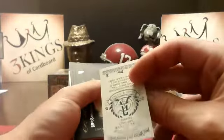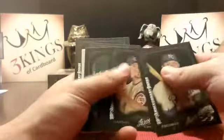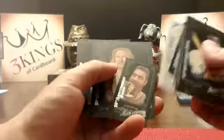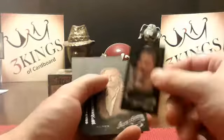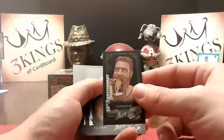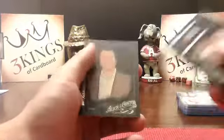Altuve, Allen and Ginter back for the Astros. Credibeard, Allen and Ginter back. That is just crazy. Mr. Beard.